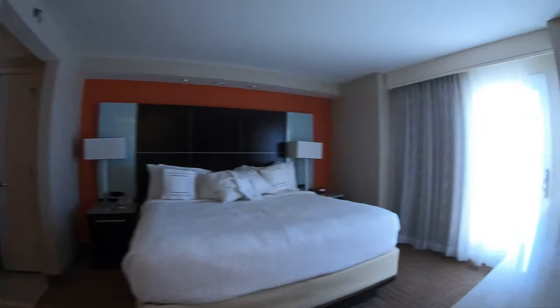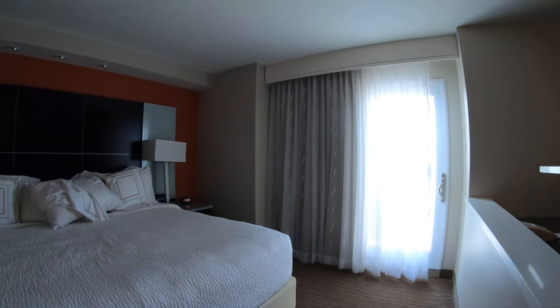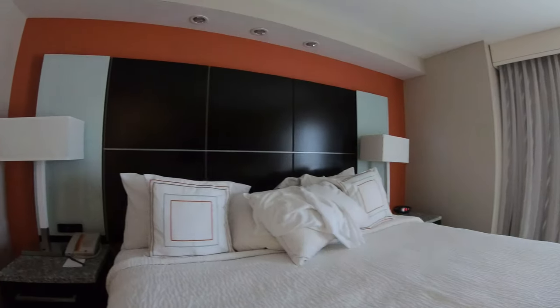This is the second side, or the split side, with the king-size bed.